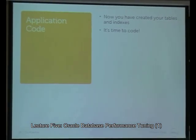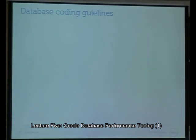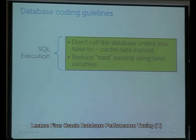Okay, so now that we've created all our tables and our indexes, it's time to write the code that is the application, right? This is the fun part, right? Everyone likes writing code. Boring to create tables, fun to write code, hopefully. I like it. So when you're writing code against a database, you have a couple of things that you need to keep in mind. First, don't talk to the database unless you have to.